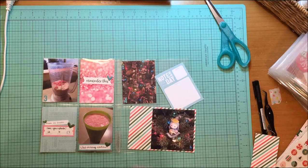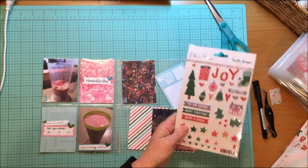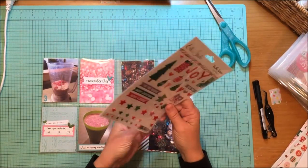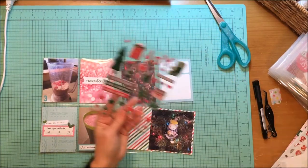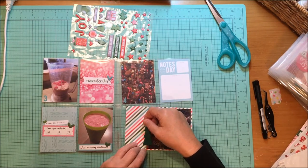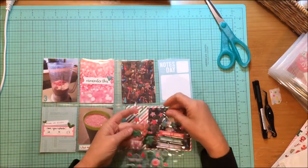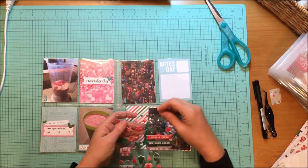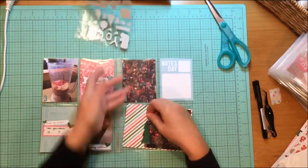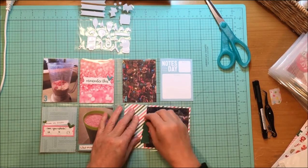So now I'm thinking, do I have a Christmas tree? And I think I do in my puffy stickers here, and it's in this green. So I'm going to add that here. And then this one has a red star, but to kind of play off the pink on the page facing, I'm going to add this pink one up here instead.